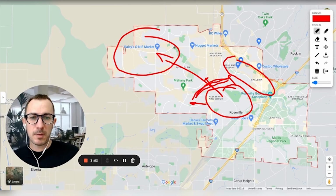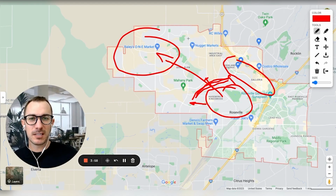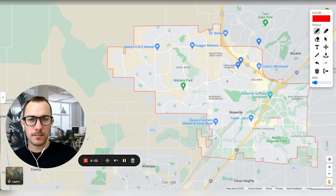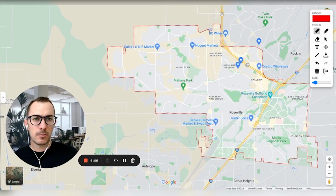So before that, people had to go to Nugget, and this Nugget was new at one point. And so you can see as the town matures, they're filling in the development. So how long does it take to get to places? Let's just do that really quick.